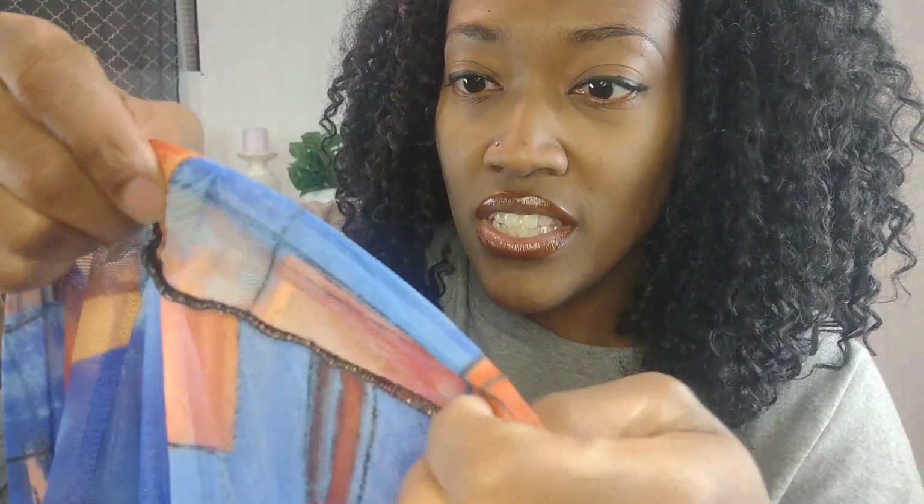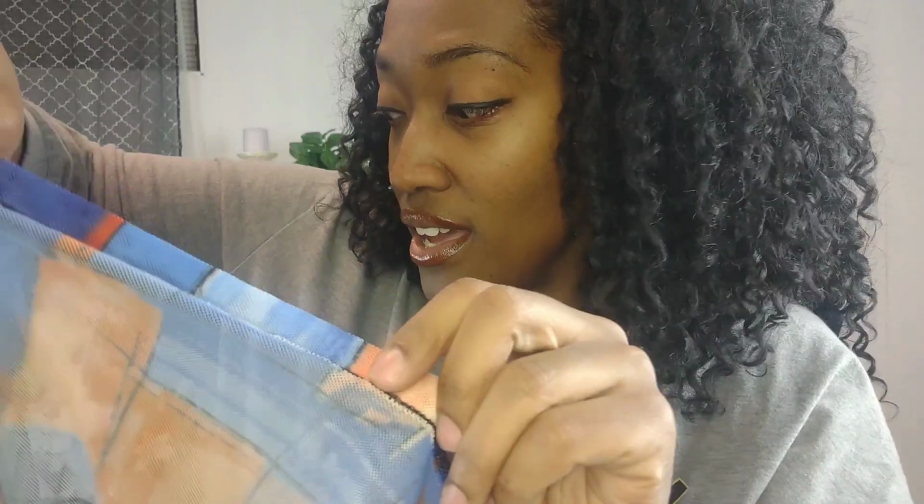I don't know if y'all can see this. Hold up. You see this? So the stitching, this is supposed to be on the inside. This is the outside, okay? Now down here at the bottom, where it's stitched correctly, you know, this is the inside, which is what the upper top is supposed to be. Y'all, I'm pissed.